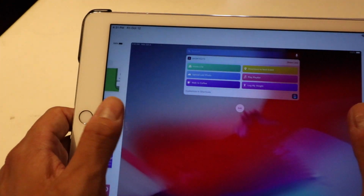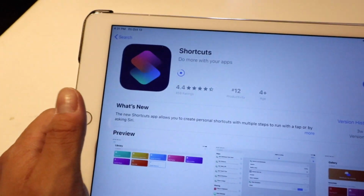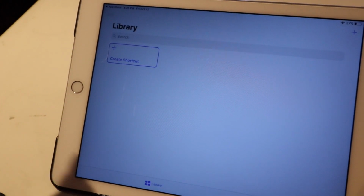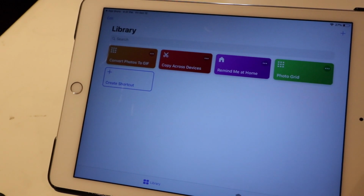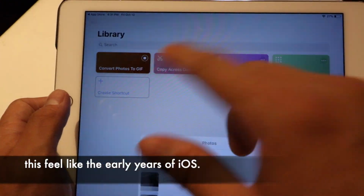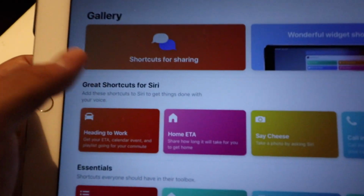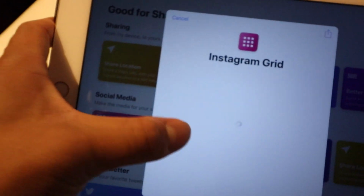But the biggest issue I have with this is, since this is iOS we're talking about, there's a lot of things that you want to do that you can't. So for example, for me, like convert something, it's good and stuff, but you can't access this from another library, especially if all the applications' shortcuts have to be within their ecosystem.